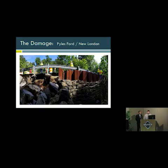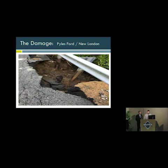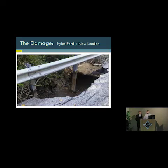This is a photo of the damage at the intersection of Piles Ford Road and New London. As you can see, there was some erosion at the end of that retaining wall, and there's even more severe erosion at the beginning, shown here. Pretty much runoff from New London Road created about a 10-foot hole there. It's tough to see, but that post is actually hanging there.